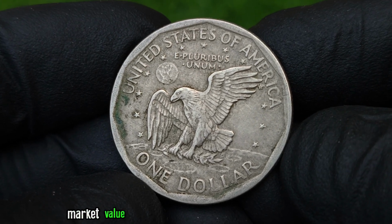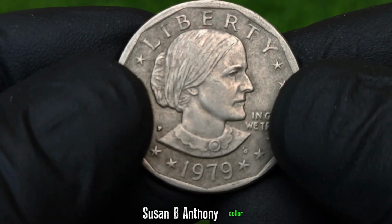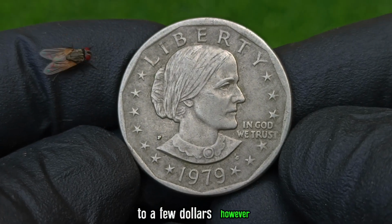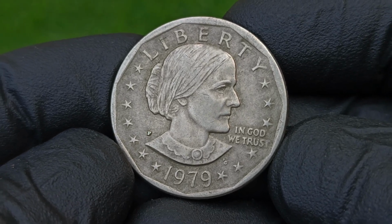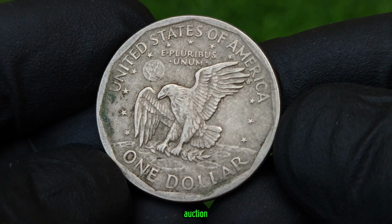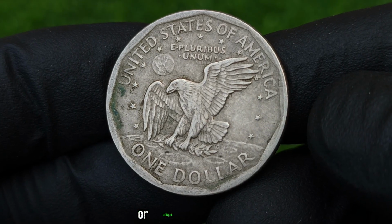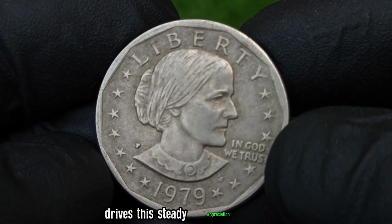Market value has proven to be one of the most exciting aspects of the 1979 P Susan B. Anthony dollar. In ordinary circulated condition, especially when dirty or damaged, its value often hovers around face value to a few dollars. However, for those lucky enough to discover a rare variety such as the wide rim or an error coin in excellent condition, prices can range anywhere from $1,000 to $8,000, depending on the grade and rarity. Auction results consistently show strong demand for certified, high-grade examples, with collectors willing to pay premium prices for coins with flawless surfaces or unique characteristics. The combination of historical importance and aesthetic appeal drives this steady appreciation in value.